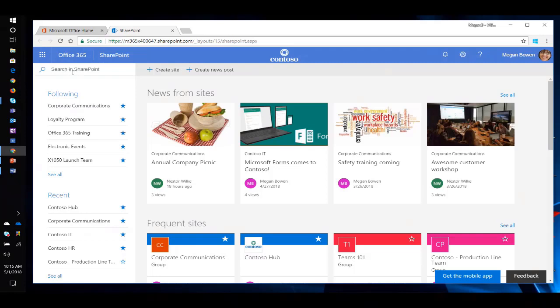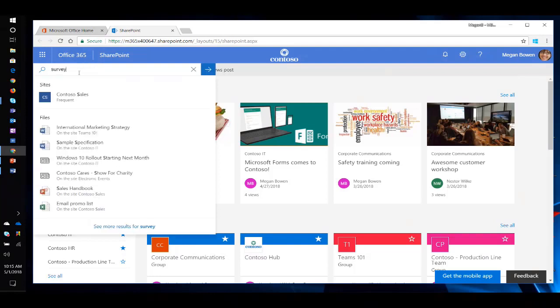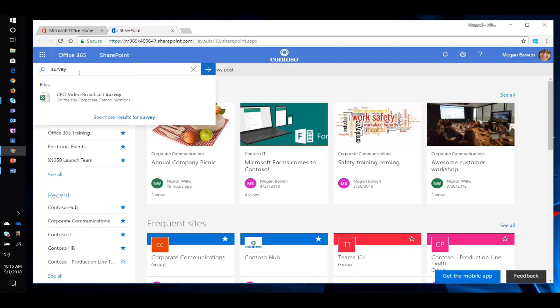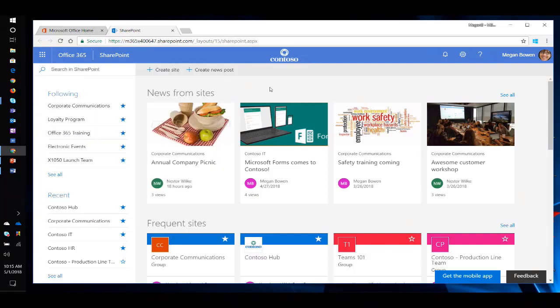And I could also, as you would expect, search broadly across all of SharePoint here. So if I click into this box, you'll see we're making some suggestions for you right away just to help you get started with a search. But I could continue to search for a particular element here, and you can see I can jump in and find a type ahead or drill in more broadly for survey results here.